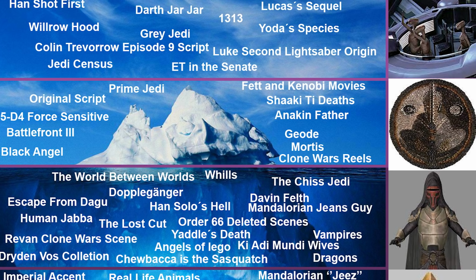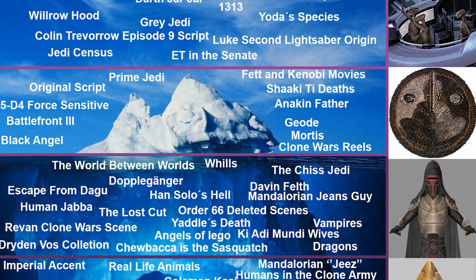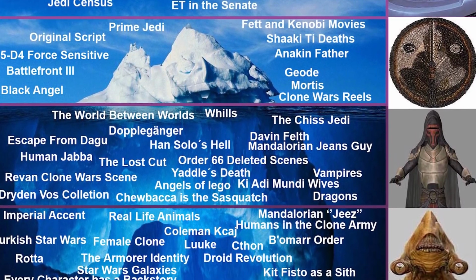And Shaak Ti deaths refers to the fact that Shaak Ti was killed in multiple different ways in the deleted scenes of Revenge of the Sith. I believe once is by Anakin when he's storming the temple, and I believe the other is on the Invisible Hand. Alright, moving down to just below the water, you can see why it's sometimes difficult to analyze these icebergs.